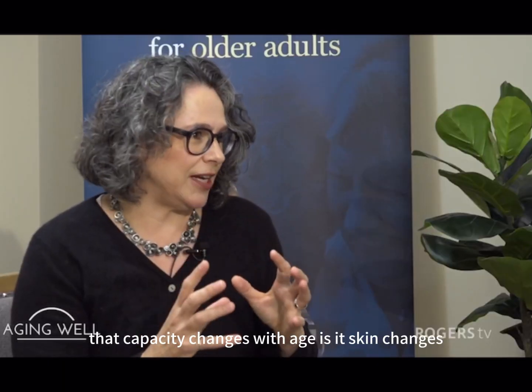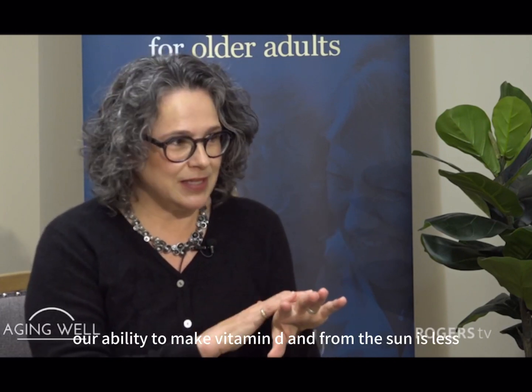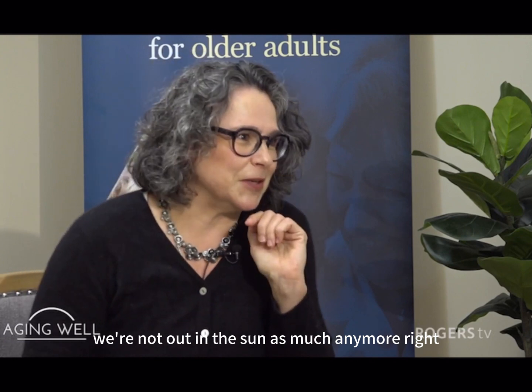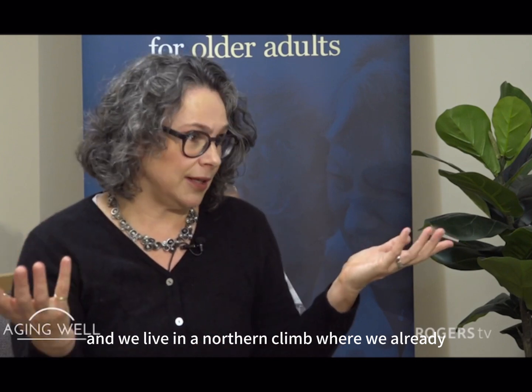That capacity changes with age. As our skin changes, liver changes, kidney changes, our ability to make vitamin D from the sun is less. Secondly, we're not out in the sun as much anymore, right? Or we're using sunscreen to avoid sun exposure. So those two things together, and we live in a northern clime where we already have low sun exposure much of the year, means we need to think about potentially supplementing vitamin D.